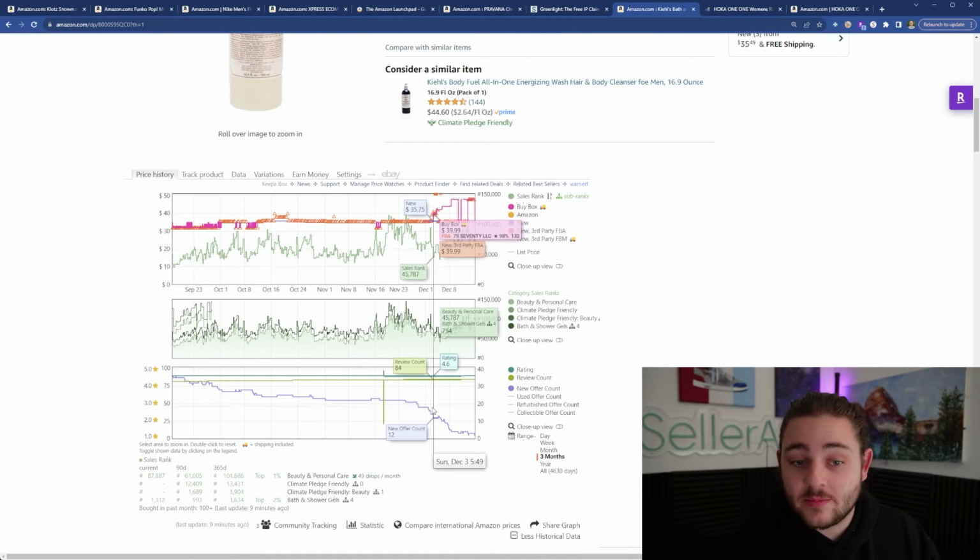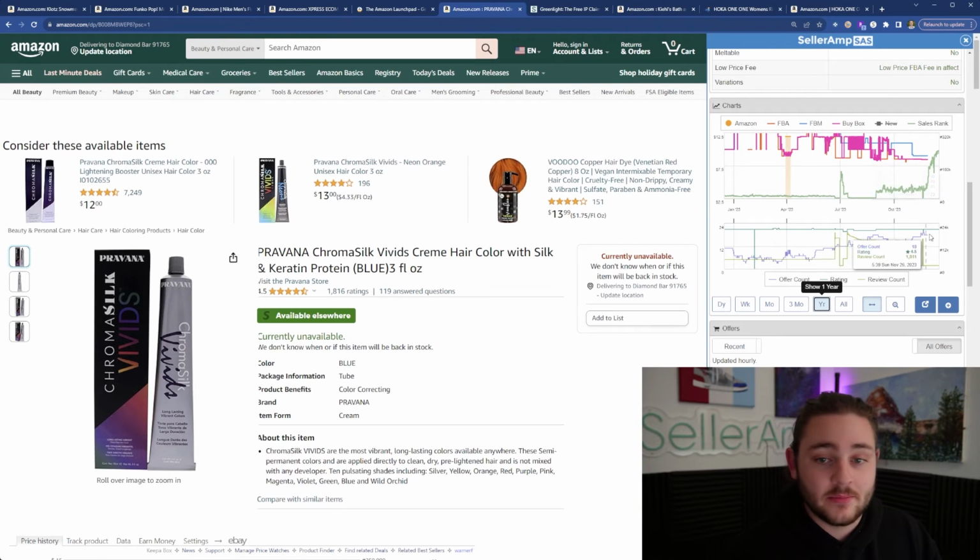So that's kind of what you want to be looking for in terms of a steep drop off in the number of sellers. You want to be staying away from huge cliffs like this.